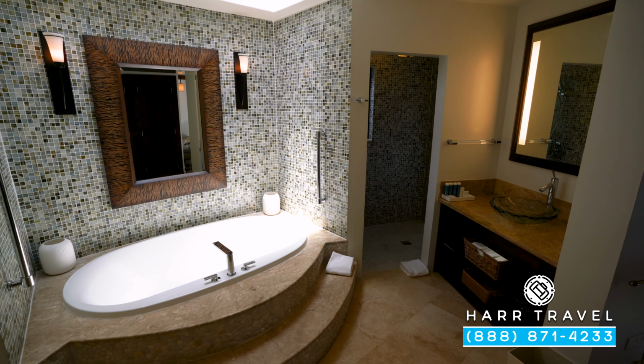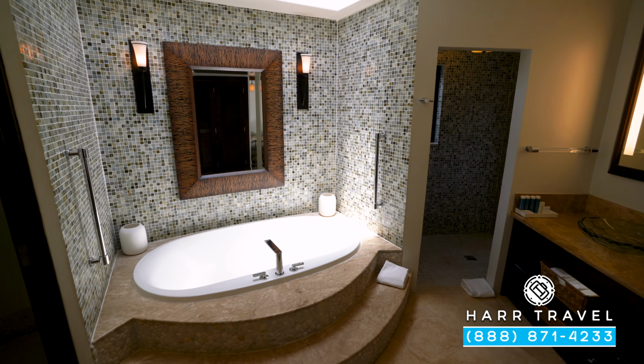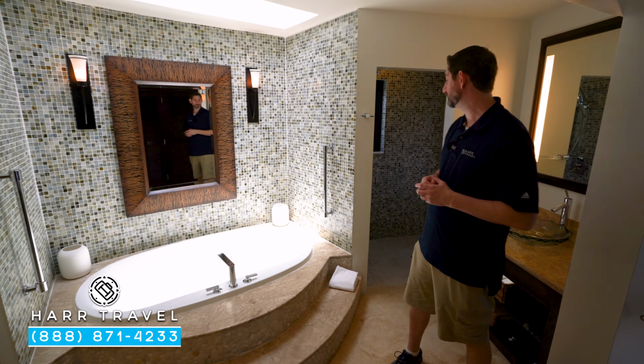Over to my right, you have a large soaking tub with a beautiful skylight up above. This is another one of those things that the butler can do for you. They can even draw a bubble bath if you would like. Have a nice glass of champagne waiting for you as well.